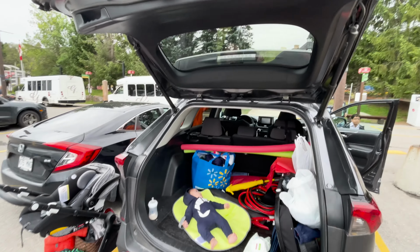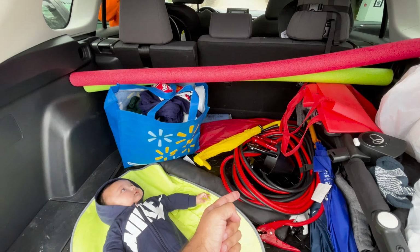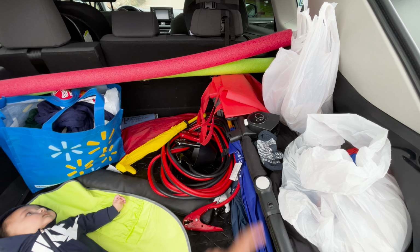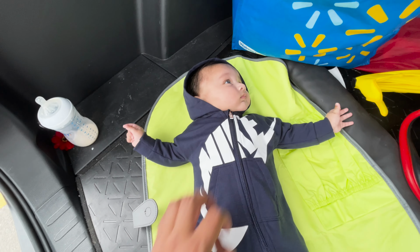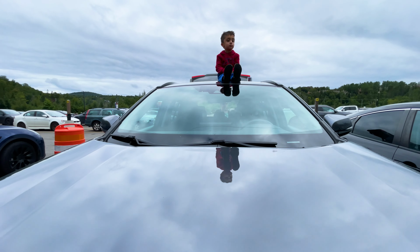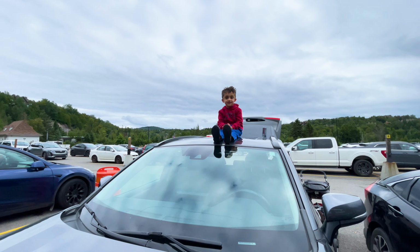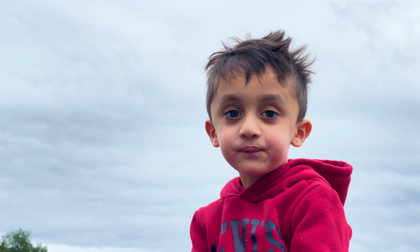This Toyota RAV4 can easily fit a baby, Walmart bag, your jumper cables, your socks, and a bassinet. Hey, Zed Baba. Oi, Choto Jan. It's Goku. Right there. How does Goku power up?